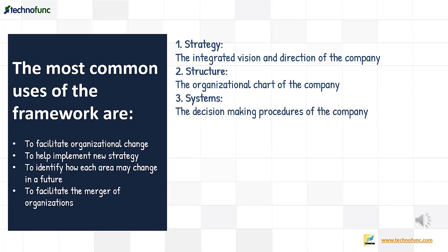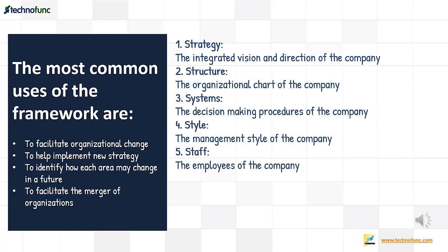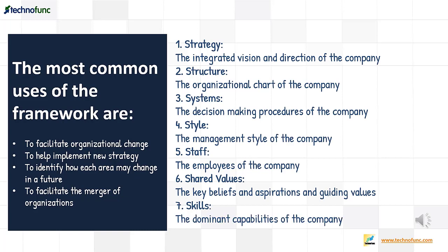Whatever the type of change, restructuring, new processes, organizational merger, new systems, change of leadership, and so on, the model can be used to understand how the organizational elements are interrelated, and to ensure that the wider impact of changes made in one area is taken into consideration. The model can be applied to many situations, and is a valuable tool when organizational design is in question.